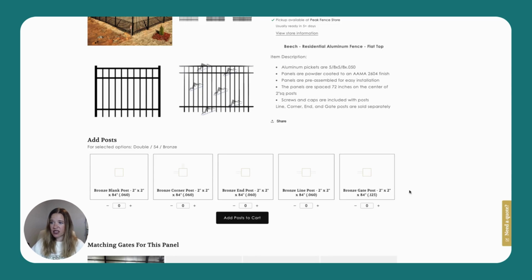Now, something else that we did, because from a user perspective, we thought, what if somebody enters this journey from the other side? Let's say somebody's looking at posts first. We need a way for them to be able to match those up to the corresponding fence panels because there's nothing that's going to stop incorrect things from being added to the cart. There's nothing that's going to stop me from adding an 84-inch post and a fence panel that doesn't fit that post. There isn't any sort of safeguard to prevent that from happening, which is why we're giving options.